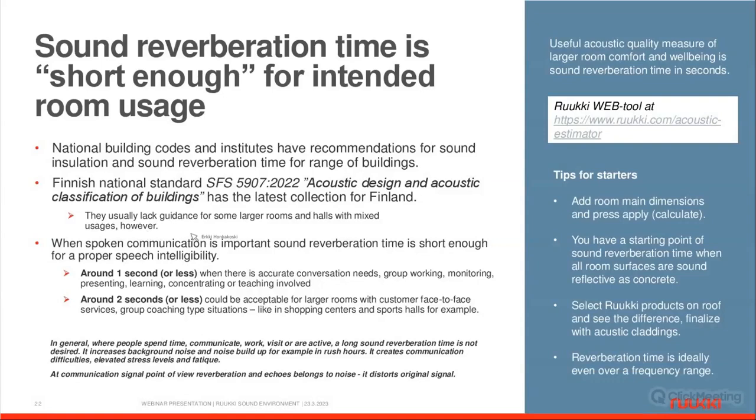Usually there is a lack of guidance for some larger rooms and halls with mixed usage. But when spoken communication is important, the sound reverberation must be short enough for proper speech intelligibility. Every reflection of the sound disturbs the original speech and the intelligibility of how well it's heard. So around 1 second in rooms where accurate conversation is needed, such as group working, monitoring, presenting, learning, concentrating or teaching. Or it can be even less. Around 2 seconds or less could be acceptable for larger rooms with customer face-to-face services, group coaching type situations, like in shopping centers and sports halls, for example.